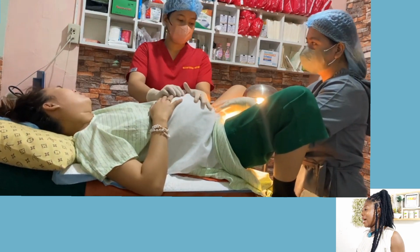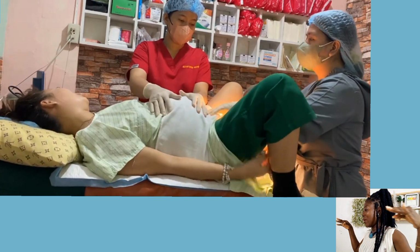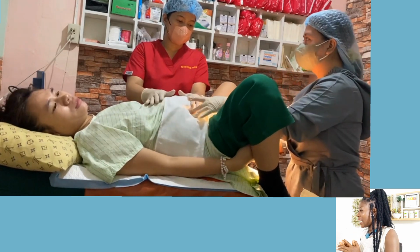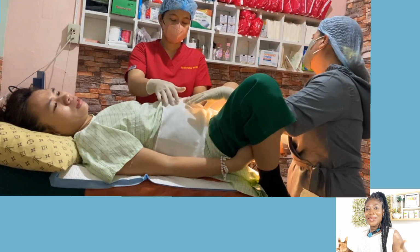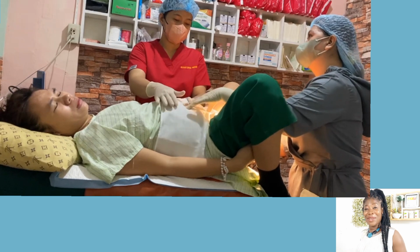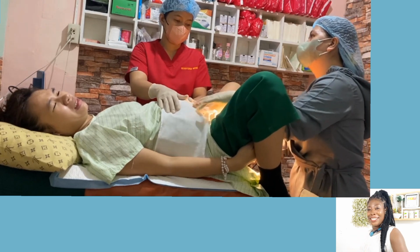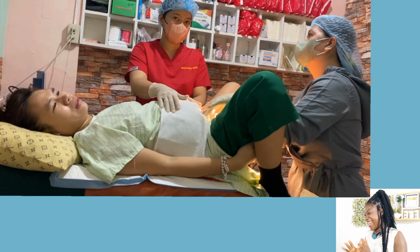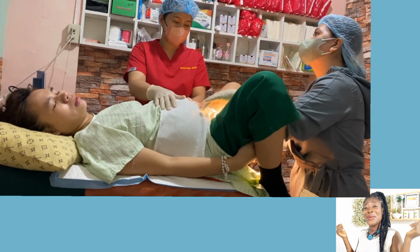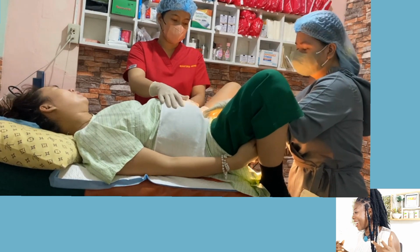All right, so as we can see over here, she's lying on her back in a supine position, legs widely opened. Yes, and we can see that they are touching her belly. So guys, why are they touching her belly? I gave birth in a supine position. My midwife didn't touch my belly. I don't know why her belly is being touched. So if you know why, please comment in the comment section. Let us all share the ideas, all right? Okay.